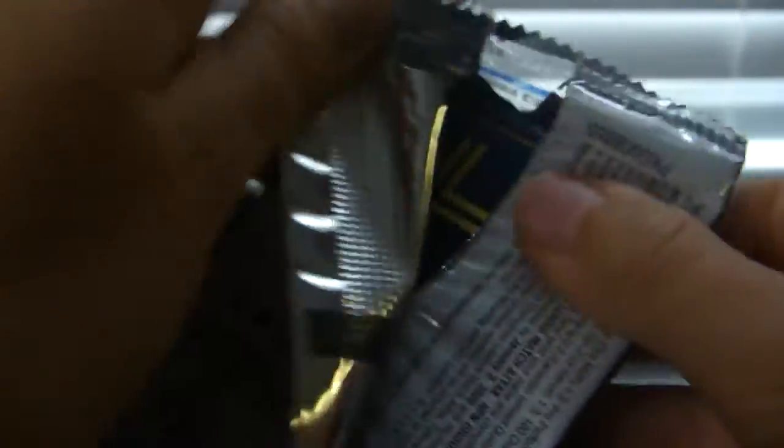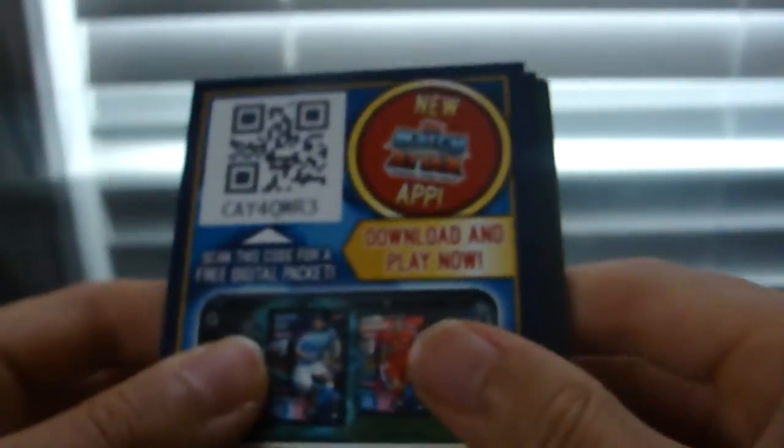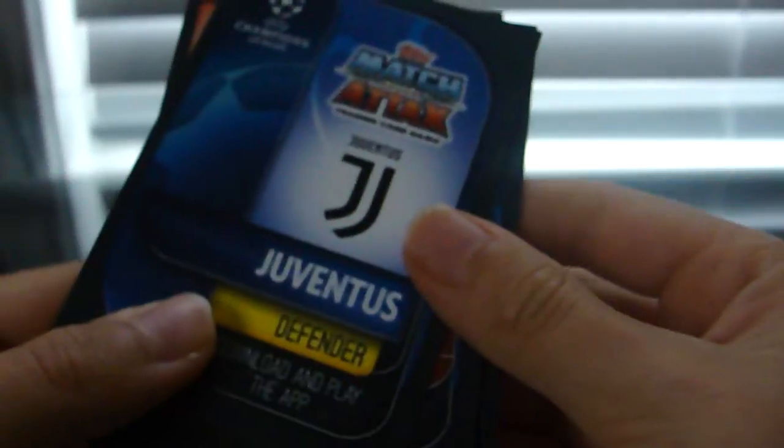Alright, final pack. I said this would be a shorter video, and it's actually not going to be much shorter. That's because I was rushing the packs last time, and I'm not doing that this time, because there's nothing to rush about. All right. There's that thing. Oh! Is that Ronaldo? Oh, no, because it's a defender. Darn it. Or is he a defender? I'm not sure. But I don't believe he is. Ooh, Van Dijk. Van Dijk. All right. I will take that.